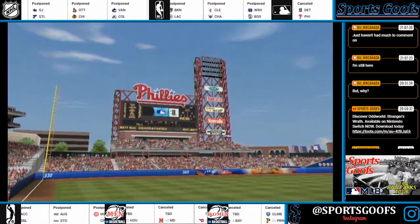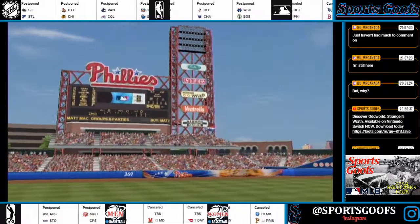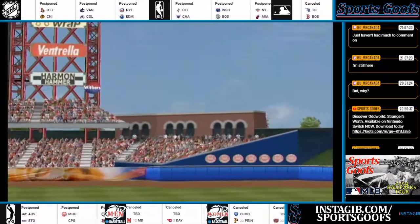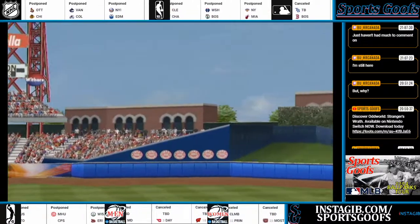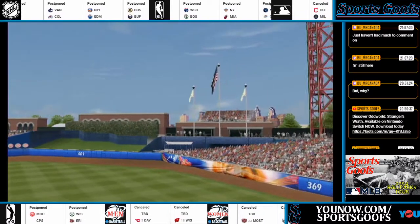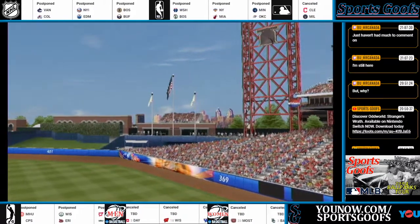The street level entrances lead to the main concourse and have a wide open view of the field. That makes a lot of sense. Fans will be able to see the skyline of downtown Philadelphia beyond the center field fence, which is true. The new scoreboard is located.